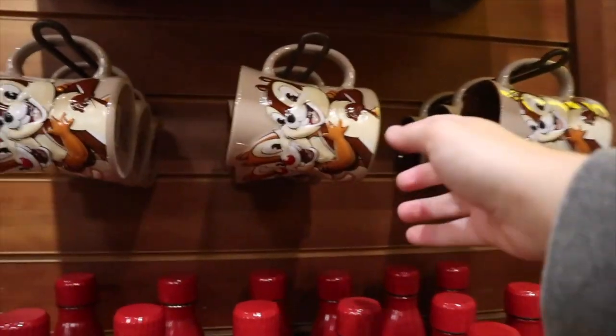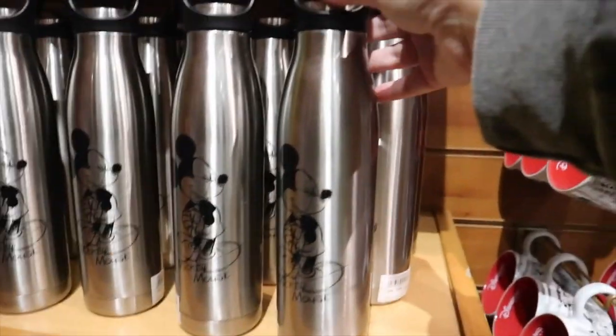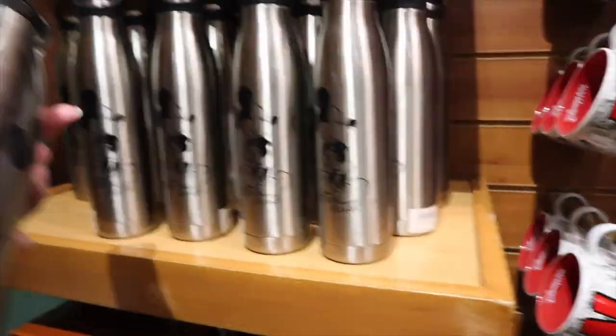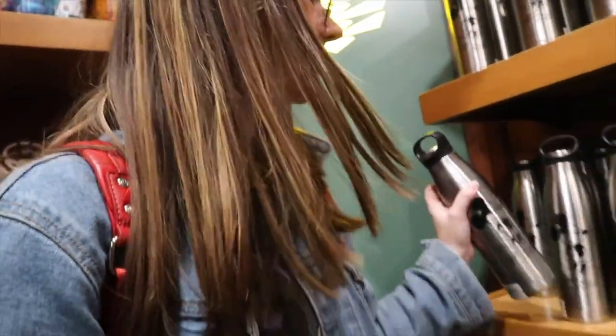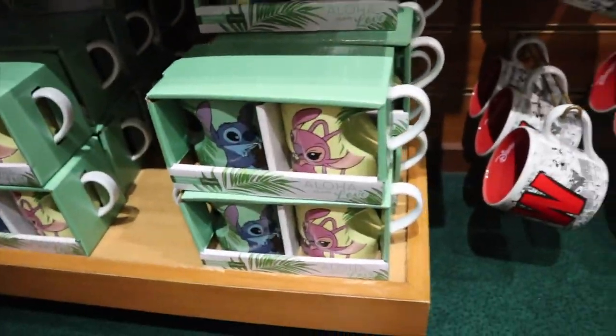Oh, I like this mug. Chippendale mug. Oh. Well, these ones are quite nice. Are they still 20 euros? Yeah, 20 euros. That's not bad, you know, for one that size. It's quite right. Cool. I like these ones too. Yeah. And they have Stitch and Angel ones.